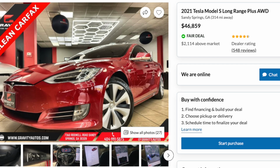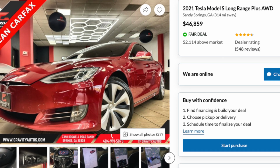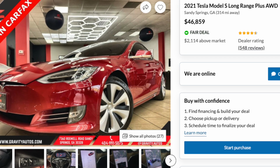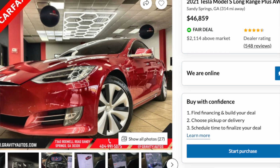And here's my reasoning behind it. So I just happened to pull up Car Gurus, did a search for Model S. I could get a 2021, so in my opinion, hardly old at all, around 48,000 miles for $46,000 versus $47,000 for the brand new Model 3. This is when warranty discussions come into play. The Model S, a 2021 Model S, has an 8-year unlimited mile warranty on it.